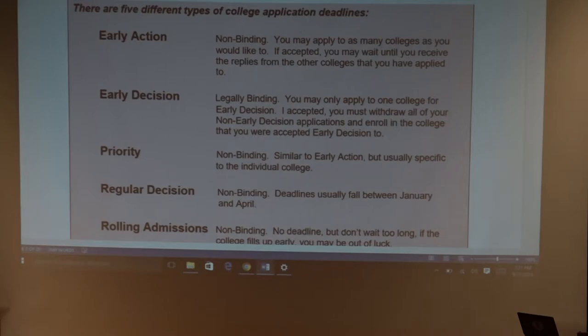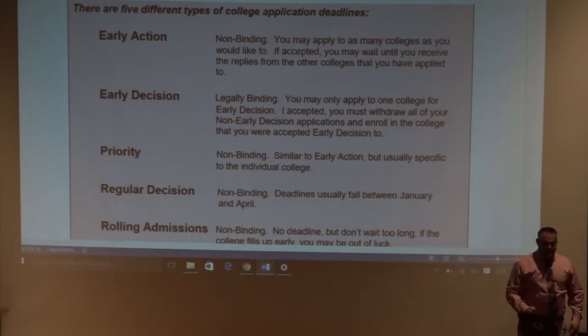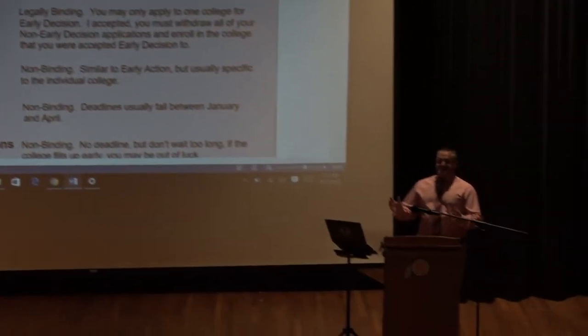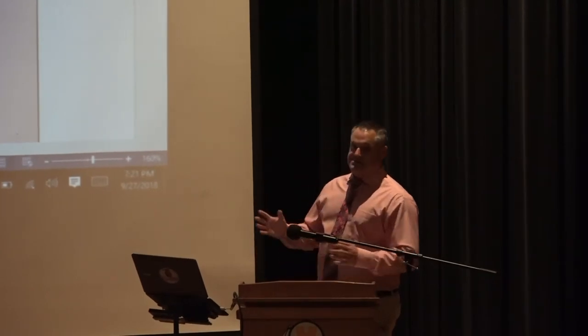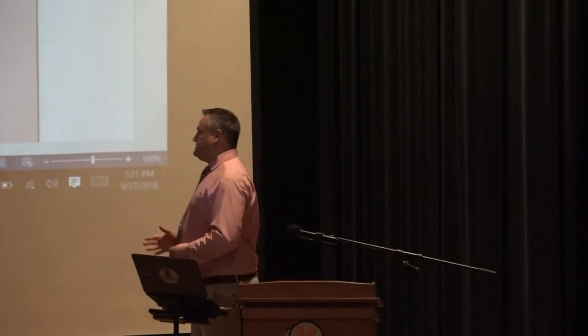And then there's rolling admissions. So with all of these, the top four, what happens is they wait. The applications come in, they wait until the deadline, and they process everything at the same time as one pool of applicants. They say, who are our strongest candidates? And they make decisions.